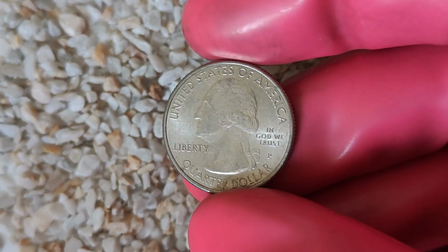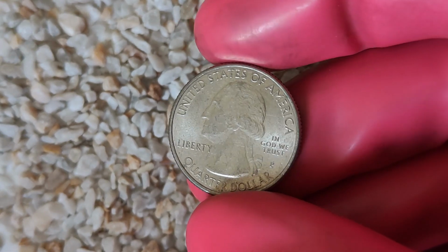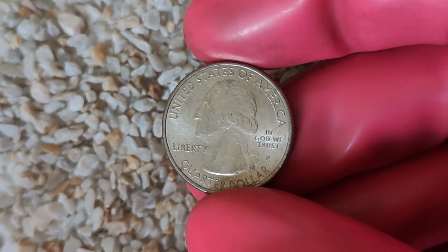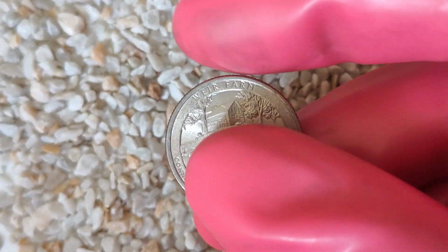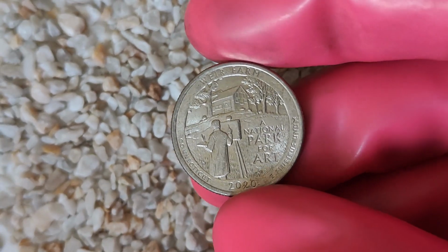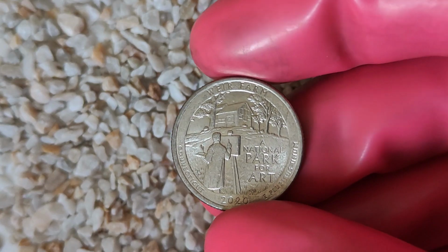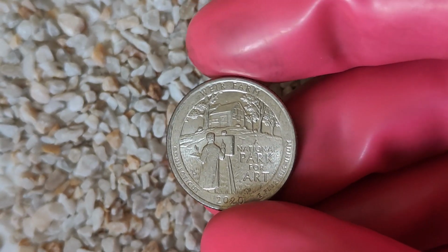Could a 2020 P Washington quarter dollar coin be worth a jaw-dropping $1.4 million? That's right. A rare variation of this coin has shocked collectors and set the numismatic world on fire. But what makes this coin so valuable? Could you be holding one right now and not even know it? Stay tuned, because in this video, we'll break down everything you need to know about this rare and incredibly valuable coin.